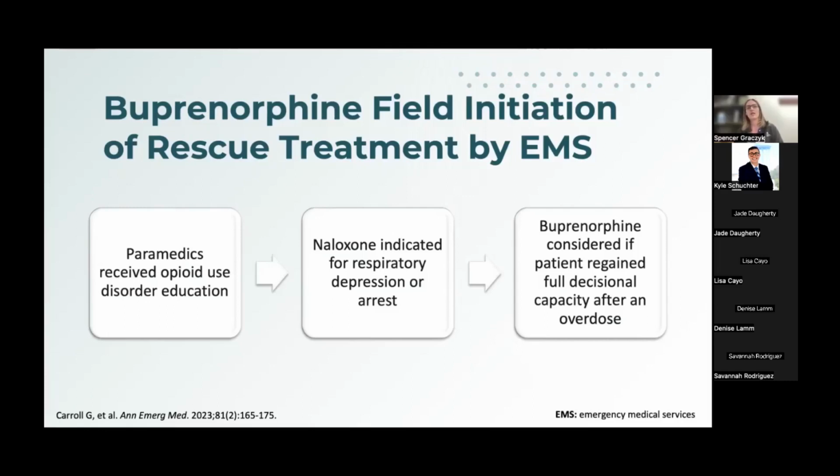They were also trained on naloxone administration. They made sure it was clear when naloxone is indicated, particularly when patients are experiencing respiratory depression or arrest, and that they're not giving naloxone to every single patient in some type of overdose if they're protecting their airway. And then last would be buprenorphine's indication: for patients in an acute overdose who were reversed with naloxone, when it's appropriate to give buprenorphine if they had the capacity to consent to that administration.